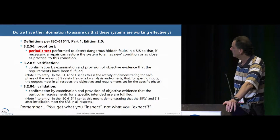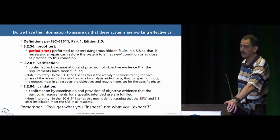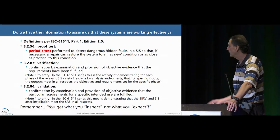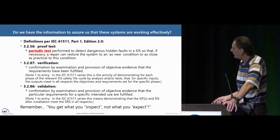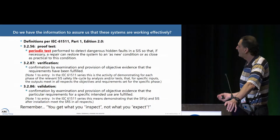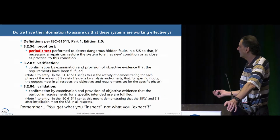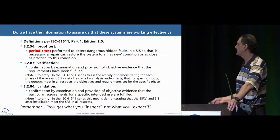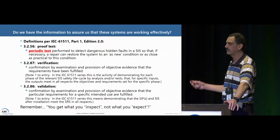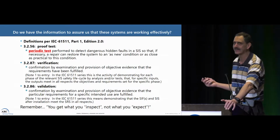All right, there's a process called verification, confirmation by examination and provision of objective evidence that the requirements have been fulfilled. And there's a note in reference to that. This is the activity of demonstrating for each phase of the relevant safety life cycle by analysis and or tests that for specific inputs, the outputs meet in all respect the objective and requirements set for that phase. All right, so as it applies to automation development, it could involve simulation, it could involve independent review of the details, but again, it's more examination.